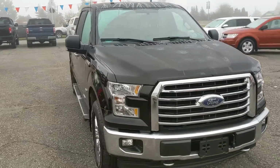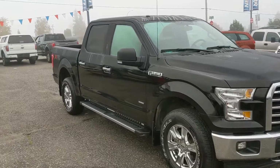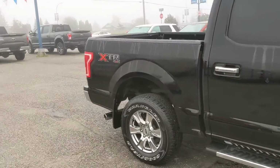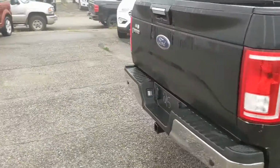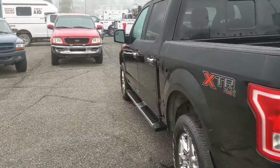We're taking a look at the 2017 Ford F-150 in an XLT trim and powered by a 3.5-liter V6 EcoBoost engine, providing you with plenty of power for towing, hauling, and 4x4ing, with some excellent fuel efficiency as well. Coming with running boards down below so you can have an easier time getting in, and it was recently detailed, so it is pretty clean, but let's take a look inside.